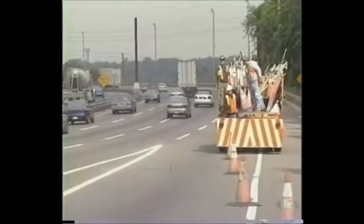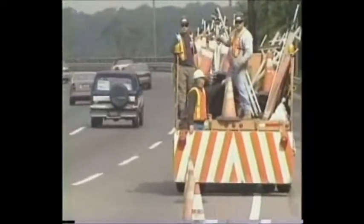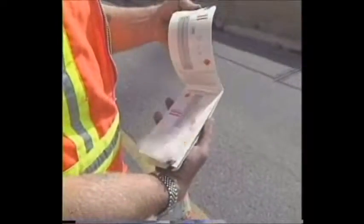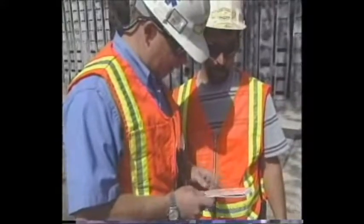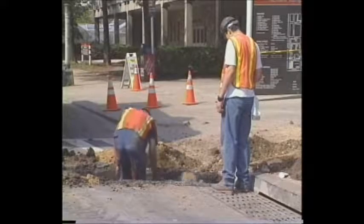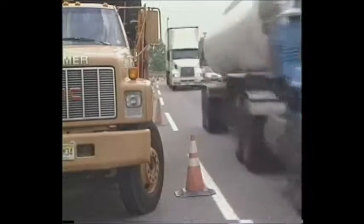Traffic controls are necessary to provide protection for you when working in the roadway, as well as protection for the traveling public. Refer to the MUTCD Pocket Traffic Book, provided to all superintendents and foremen, for proper layout of the traffic controls necessary to provide you with a safe work area. All employees will be required to wear the appropriate reflective safety vests at all times while working in and around live traffic.